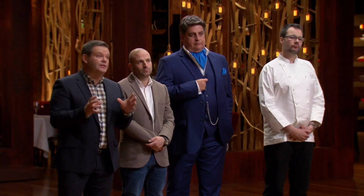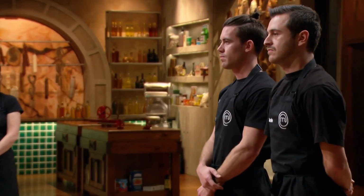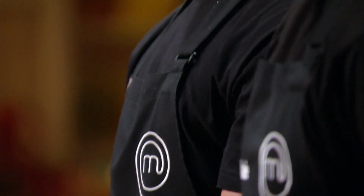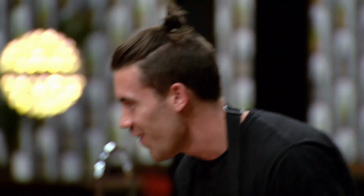At the heart of this dish, there are three things that for us made the difference. They were the sorbet, the chocolate mousse, and the tempered chocolate. And Brent, that's why you are safe, you are through to the semi-final, and I'm sorry, Jamie, you are going home.